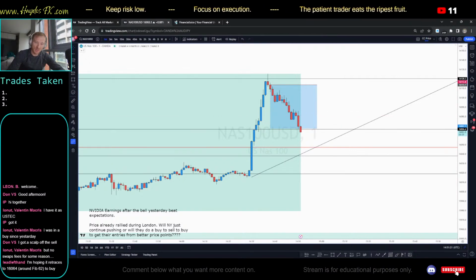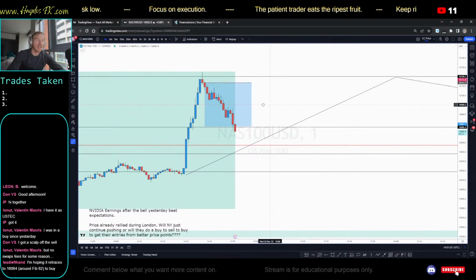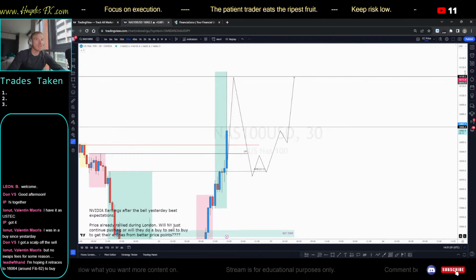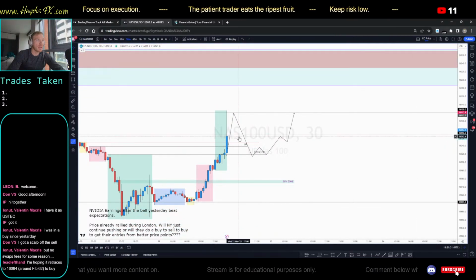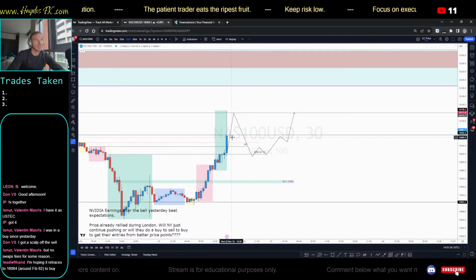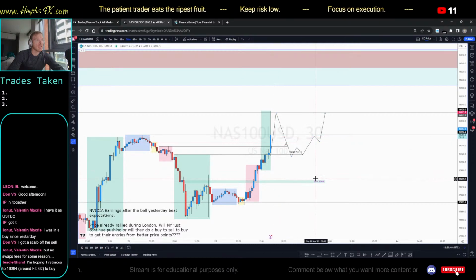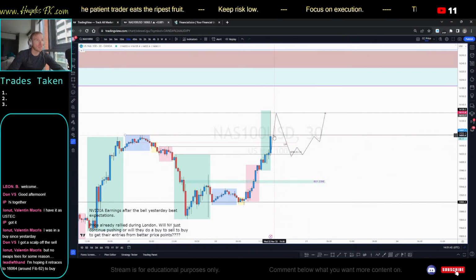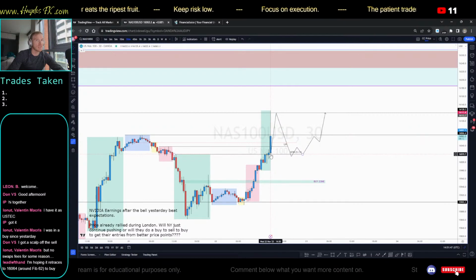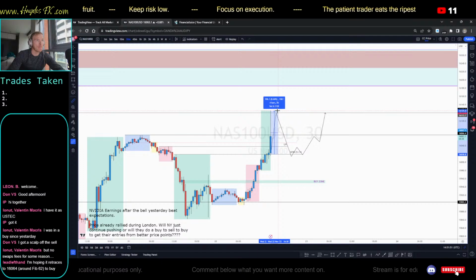Hoping it retraces to 16,064 for the buy. Yeah, you know what? I don't like how explosive that was. So now the buy around, well, now it's at that level. I'm not sure whether to buy from here. I was hoping it would push up, down, give it entry, and then hold those longs. But that just moved 100 pips straight up.